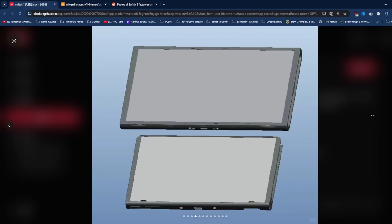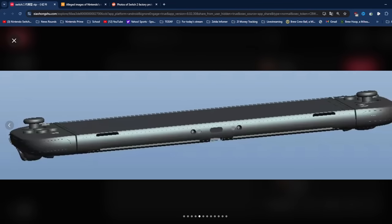But here we go. Next up, we can see the screen size. You can see there definitely is a smaller bezel. But that thing looks like a monster compared to the original Switch screen. It's not going to look like as big of a monster compared to the OLED screen, but there's definitely some size differences there with the screen. Remember, these are just CAD files that we're looking at. By the way, we have more than CAD files. We have actual images of the shells and stuff. But you can see what it looks like on the bottom. You got a USB-C.